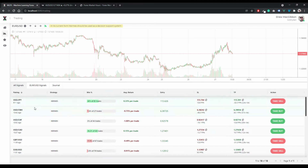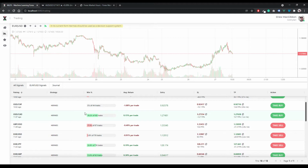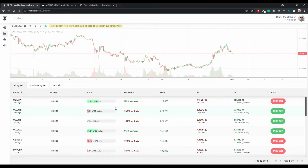So signals are created roughly every 15 minutes, when the market is tested. That's why we obviously don't advise taking every single signal, because you'd be taking one for each pairing every 15 minutes. Sometimes the system is not going to perform, and other times it's going to perform exceedingly well, because it's going to get a group of trades in a row that were either losers or winners, depending on what happens.